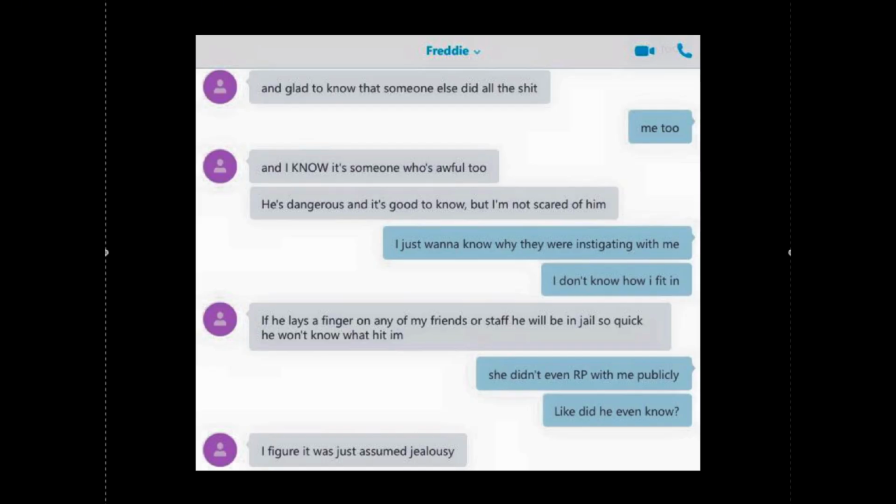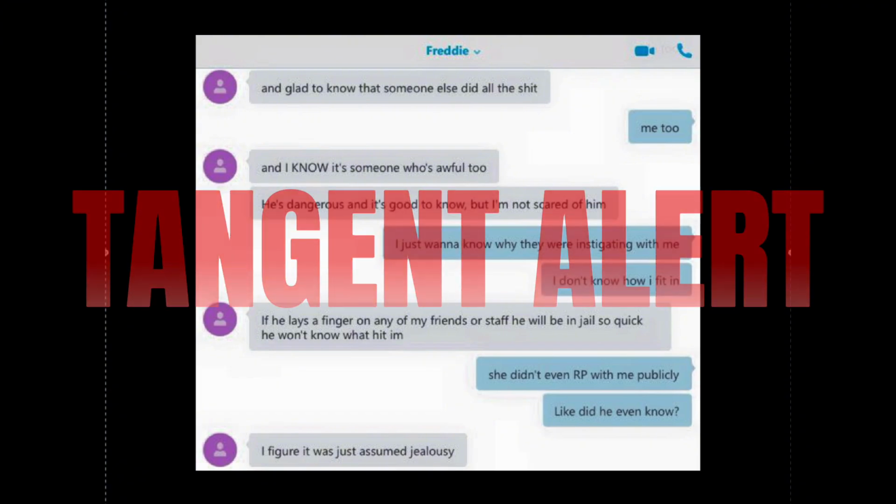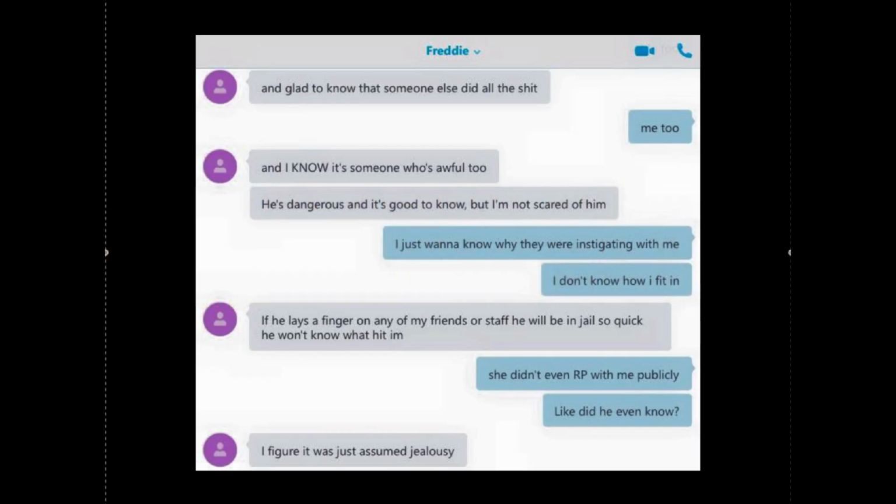And I said, "She didn't even roleplay with me publicly. Like, how did he even know?" And this is in reference to somebody else that I roleplayed with, named Laura, who is a terrible fucking scammer, and nobody will fucking pay attention to that. Okay, once again, if anybody wants to hear the story for that, that's a story for another time, but that's what it's in reference to. I did roleplay with her briefly, but we never roleplayed publicly, so there would have been no way for him to know this in order to harass me.